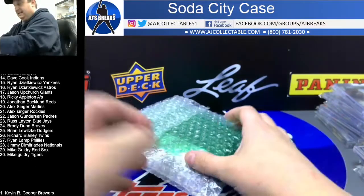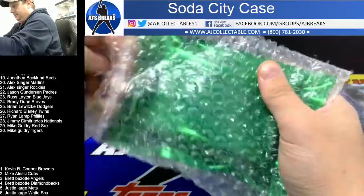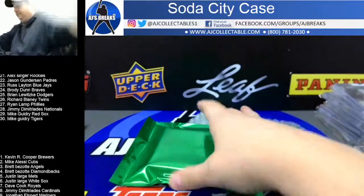That is a nice Tatis patch auto. It's been a good box, or a good case. Usually is.